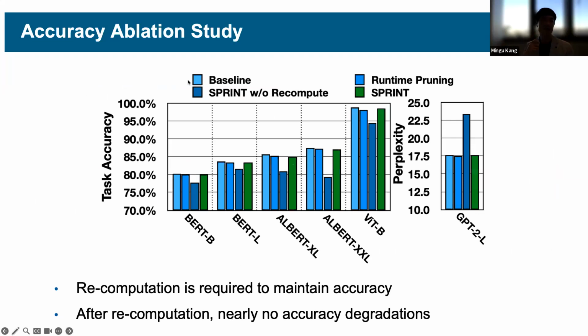Now this is the accuracy ablation study. So this is the baseline. And now this is the runtime pruning. And then here, if we only rely on analog in-memory computing, the accuracy drop is actually this much. But now, because we have the digital recomputation, the accuracy is rebounded up to here. So now, virtually, there is no accuracy degradation based on this type of digital recomputation.